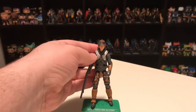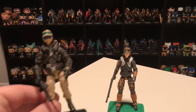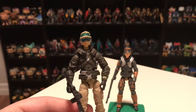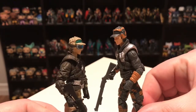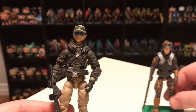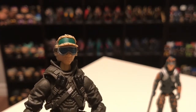But anytime the club makes a new head, they want to reuse it. So when it comes to Blocker, they reused it the following year for Rampart. And the fact that they gave Rampart some additional goggles kind of helps to differentiate these characters. But I think it works pretty well for both. I think Rampart's the more successful figure. You can kind of see it through his goggles there, but he has eyebrows, so he wins out in that regard.